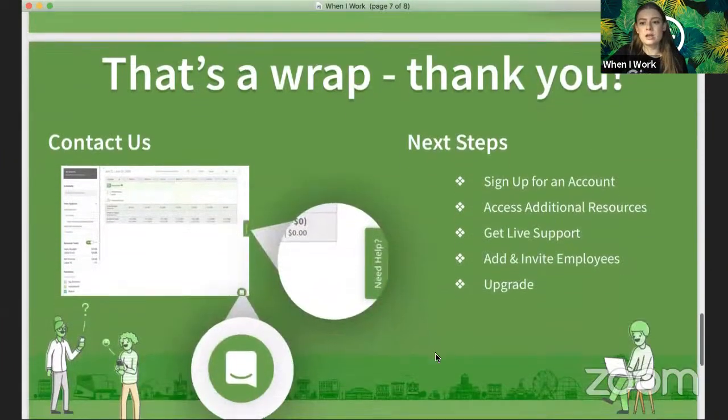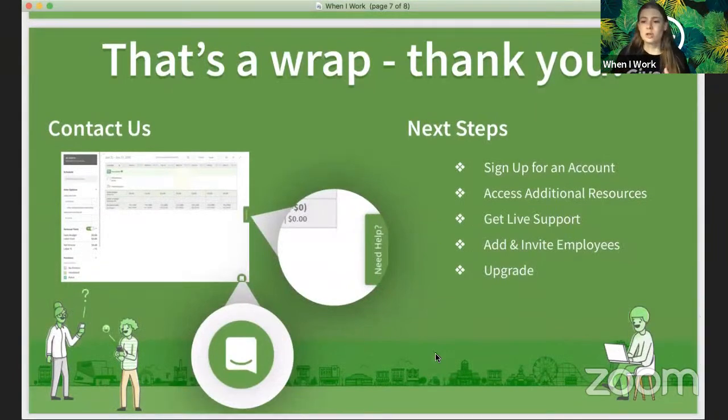But if you have any questions on which plan's right for me, is When I Work right for me, or you get stuck somewhere, or you just want some help setting up your account and some advice, you can always chat with us. And you can chat with us from within your account. So log into your account and click the chat icon on the lower right-hand side of your account. You can also email us at gettingstarted@wheniwork.com if you don't have an account yet, or you just prefer email right away.